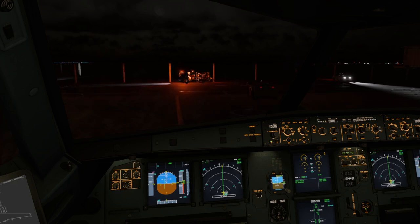Beeline 2246, ready for push and start, stand Bravo 07 with QNH 1006. Pushback approved, face south. Pushback approved, face south, Beeline 2246. The south is empty.